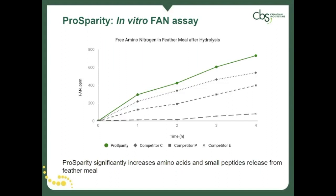When we look at feather meal, we see a similar story. Again, across the bottom we see time, and on the vertical we see our FAN output. Prosperity is labeled in dark green. We can see at each time course, Prosperity gave a greater FAN release or greater FAN number than the competitor products, indicating its greater affinity, greater ability to release protein and amino acids from feather meal.